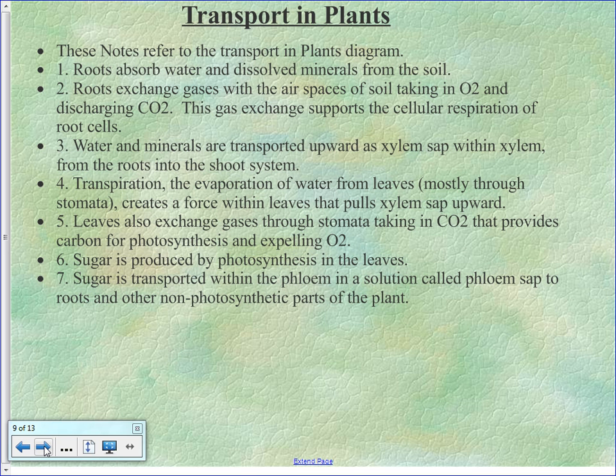All right, so that's what we just talked about. Okay, number 1 was roots absorbing water. Number 2, roots exchanging gases. Okay, cellular respiration. Number 3 was water being transported upward as xylem sap. Xylem sap is very thin because it's mostly water. Okay, transpiration occurs, so evaporation of water creates a force, what we said, osmotic pulling force that pulls the sap upwards. Okay, leaves exchange gases. Okay, sugar is produced, and sugar is transported within the phloem, in phloem sap, and phloem sap is thicker.